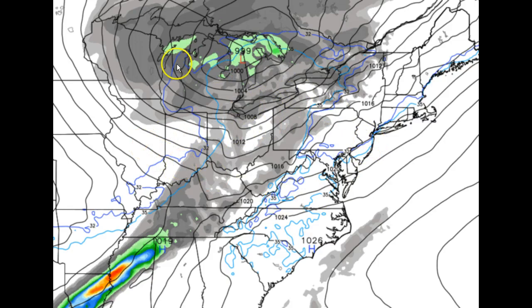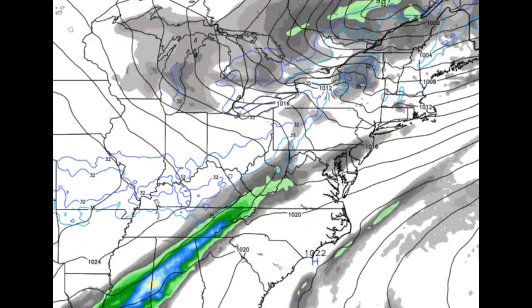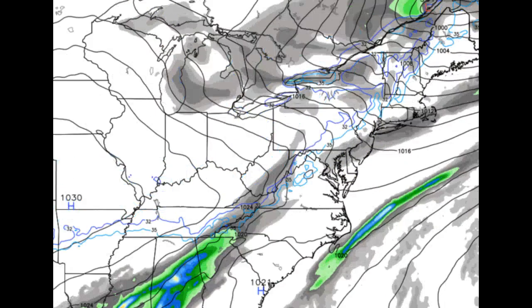So this front will move through. Not a lot of precipitation with it. You're going to see, as we go to the next frame or two here, it just moves across the area, and very little in the way of precipitation, just showing mainly across our southeastern areas. And that's it. So we'll have to just allow for an isolated shower in those areas. Really not too much anywhere else.